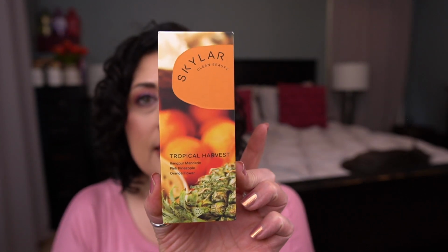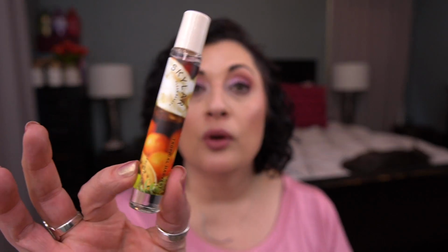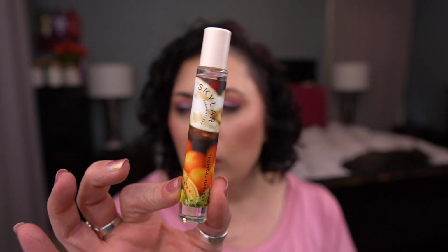I have my monthly club from Skylar. This is a roller ball that they send in the monthly club. I sometimes skip this, but I picked this one up for the month of June. The scent is Tropical Harvest, Rangpur Mandarin, Pink Pineapple, and Orange Flower. Oh, that is really beautiful. It's a fruity floral, but heavy on the fruity. Really pretty.